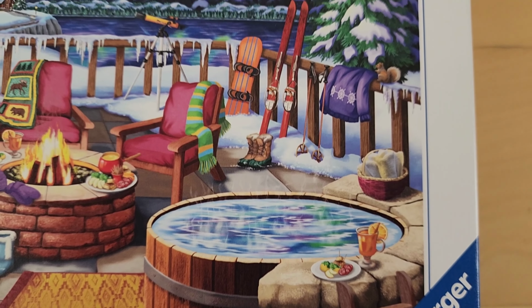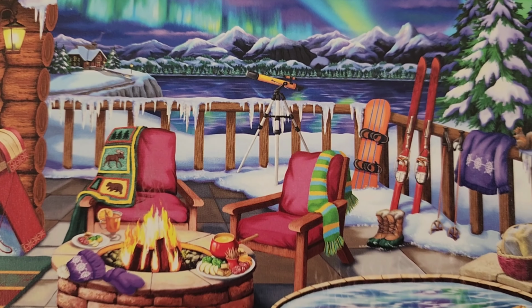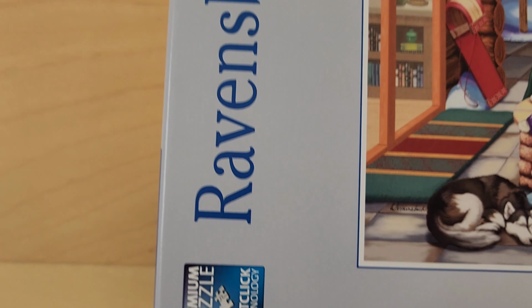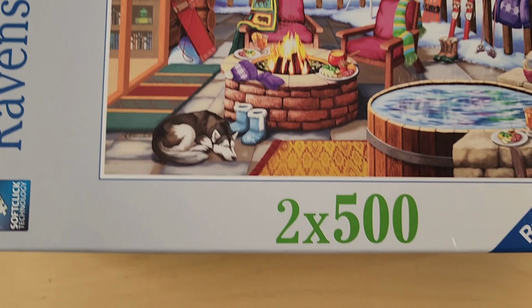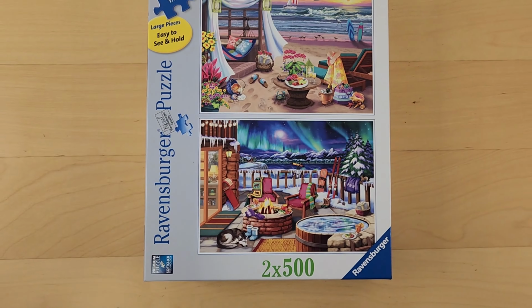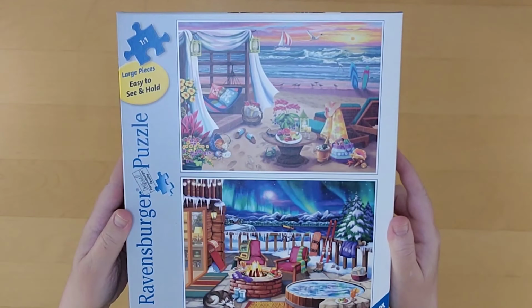I love winter and it is kind of hard to find wintry puzzles that aren't holiday related. So I thought this would be a lot of fun to do. It was $20 at my Target and I thought I would do this in two parts. So the first one I'm going to do is Northern Lights and then the second puzzle I'll do is going to be the beach one. So anyway, I'm going to get this sorted.